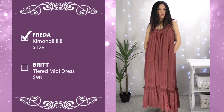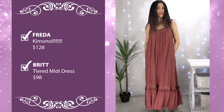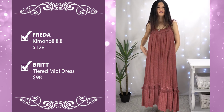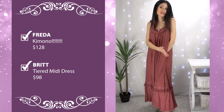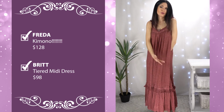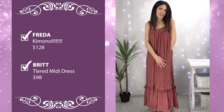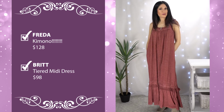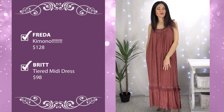I think it's totally worth it, especially because it has pockets and it's versatile, and you can wear it into the fall because it's this color that just works with many seasons. And so the example with the boots, I could wear a big sweater with it and it would make it really fall-like. So these are all the items in the box. Hang tight. I will be right back to give you a final recap.